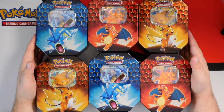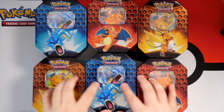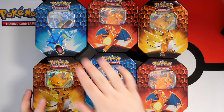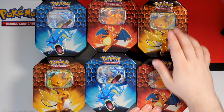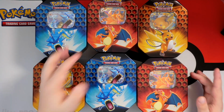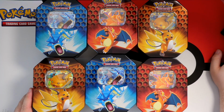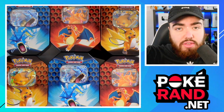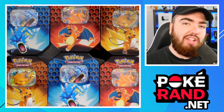In today's video, we are going to be opening six of these tins. As you can see, I've got six right in front of me, and we're going to be seeing whether we can make profit on the retail price of these tins. You get four packs per tin, so in total we have 24 packs. You also get the promo cards, and I'll tell you straight off the bat, these Charizard promo cards are worth quite a bit in PSA 10. We're going to rip into these packs, and then at the end of the video we're going to do a spreadsheet, add up the value of the cards inside and see if we've made profit.